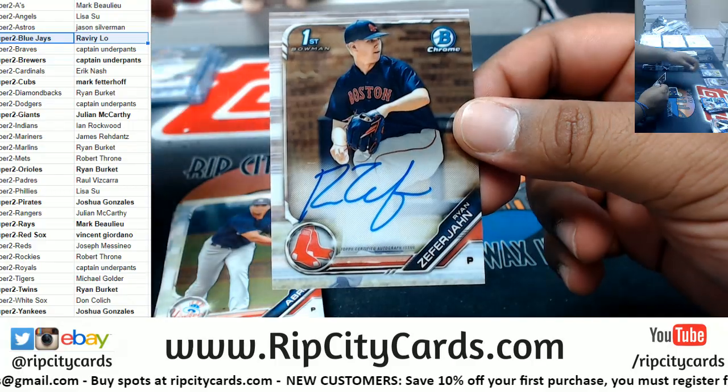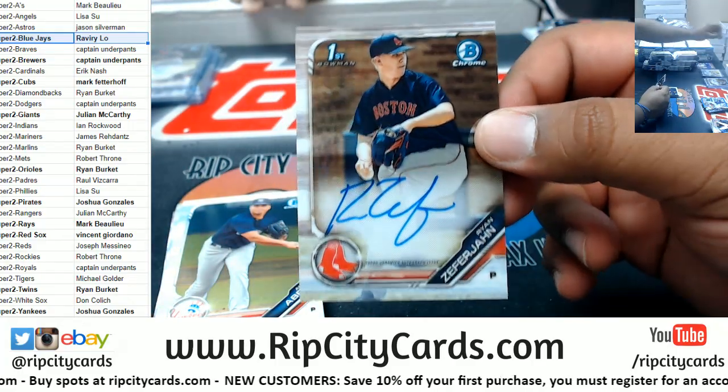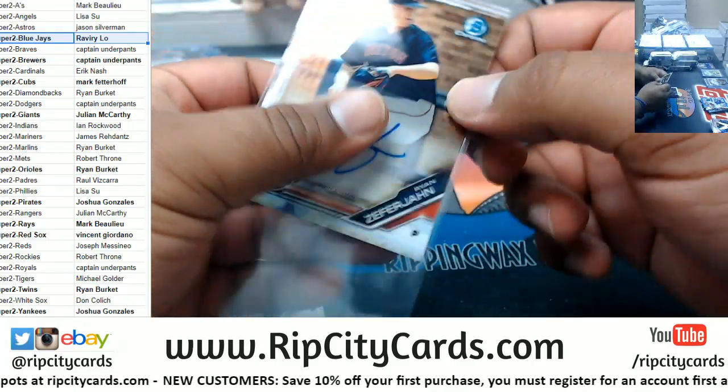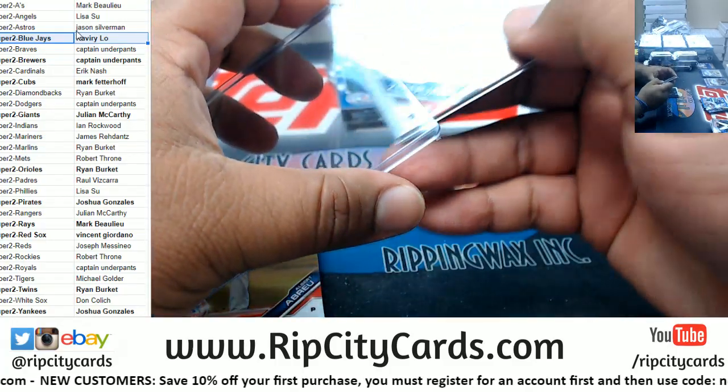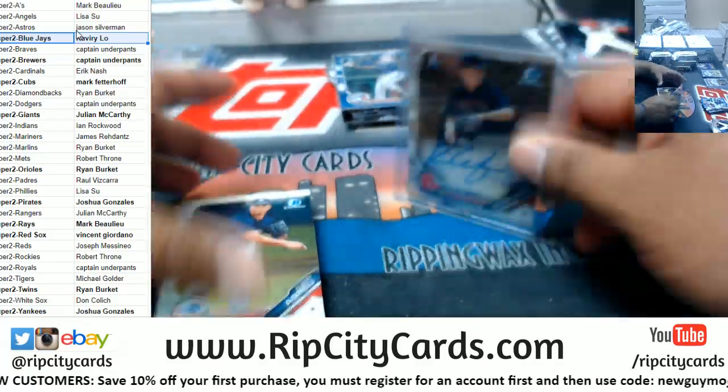Oh man, how do you pronounce that? Ryan Zephyrjohn, Red Sox autograph. Another Red Sox hit.